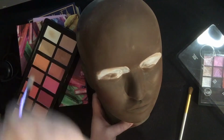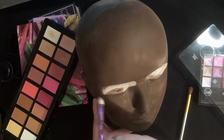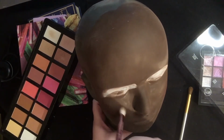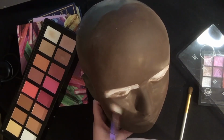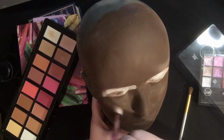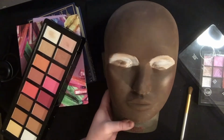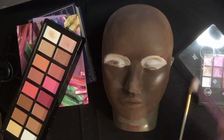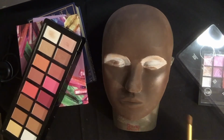Let's see. Make sure I dip right back into the correct highlighter. These highlighters, I don't know how they would react to human skin, but on these cosmetic practice heads, they show up pretty well. They tend to be ones that you build up for a more blinding highlight. Put that right up in the dirty pile.